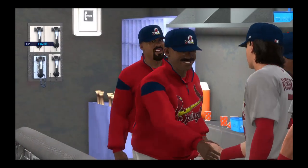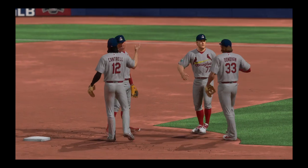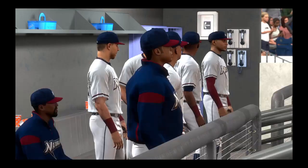Well, this was a fun game all the way around. We saw plenty of action. 12 runs total on the board, but a pretty close finish at the end. A 7-5 final score in this one.